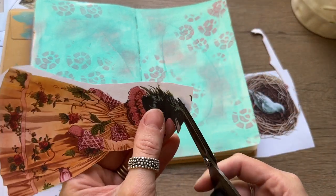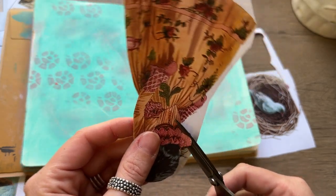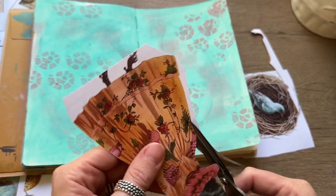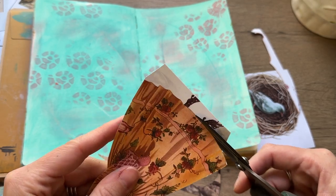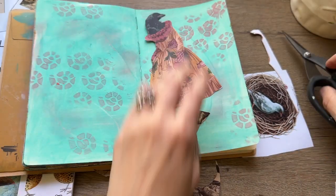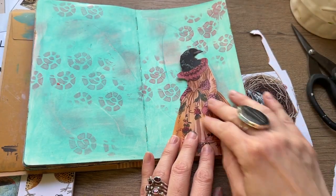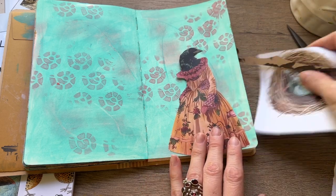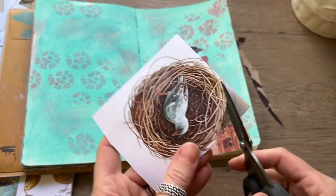And because my background is full of turquoise and I've got some pink in there, then I just thought I'll kind of try to offset that. I cut off her feet just because I might put her at the bottom of the page. And I cut out this nest.